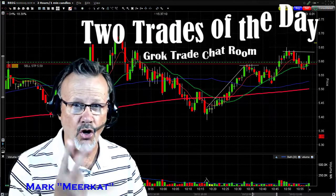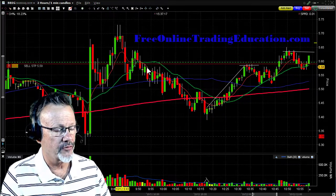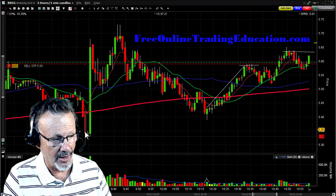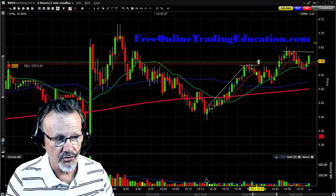I'm here to show you two trades of the day. This first trade was on BBIG. After opening, actually this very first candle dropped at opening, and then boom, popped 6% in one candle. Then it was moving around fairly quickly. Nice strong run up here.